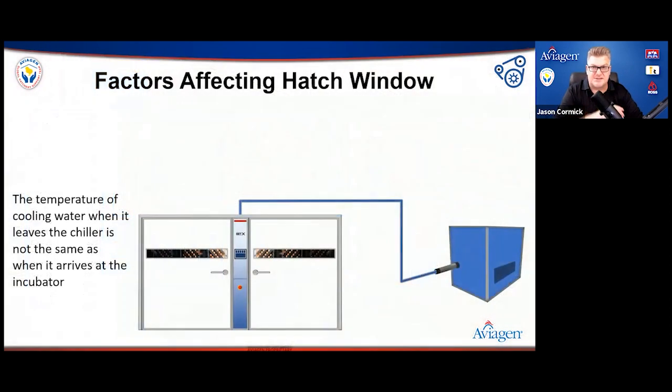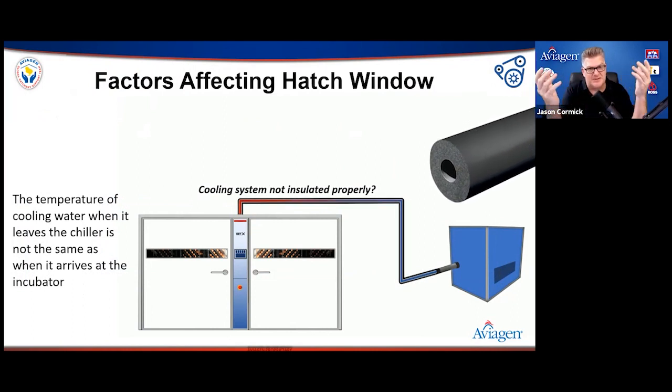Other things, if we look at the cooling water temperature, by the time it reaches the setter, we want it to be the correct temperature. Now, if the line is not insulated, that means the temperature is going to be higher by the time it reaches the incubator. So make sure you have your insulation.